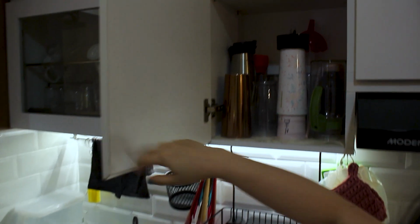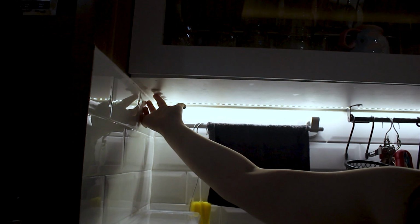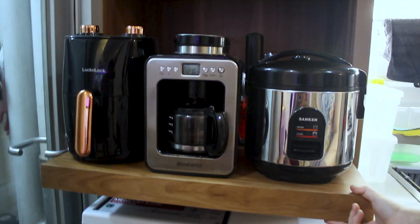Kitchen is one of the most important things for me because we do a lot of cooking. All the buttons here control different things. Like this one controls this light. And the second button here controls the power that goes into our appliances here. We actually can pull this drawer out when we use it.